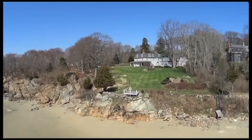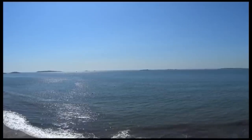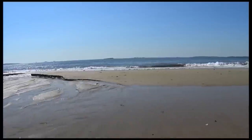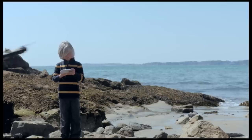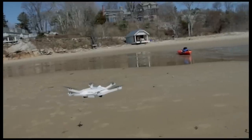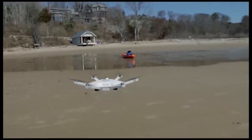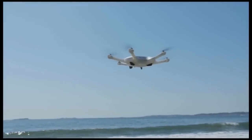What do you think it takes to get high-quality drone footage like this? A professional drone operator? A cameraman? Expensive equipment? Or simply this? Introducing the Sci-Fi Level 1 drone, a drone that lets absolutely anyone capture footage like never before.